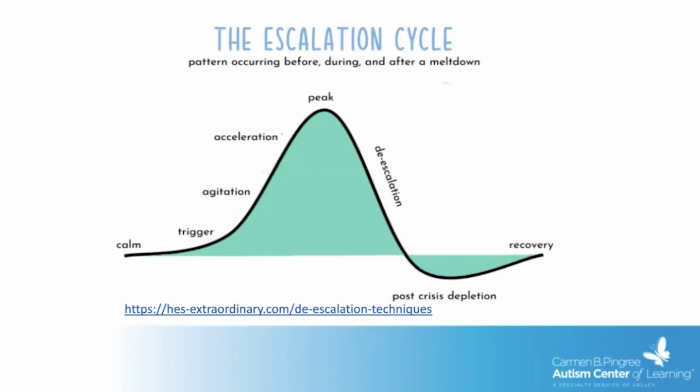This was the curve I was taught when I was working at the Huntsman Hospital, formerly known as UNI. And so we can see that we can break this down into our 5-point scale as well. We have calm, which is level 1. We have 2, which is our trigger. We have 3, agitation. 4, acceleration. And then at peak, we have crisis.